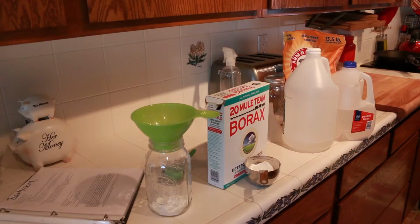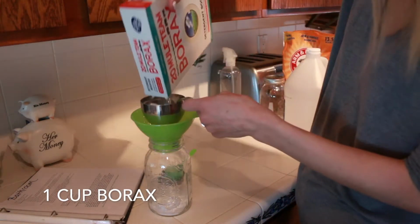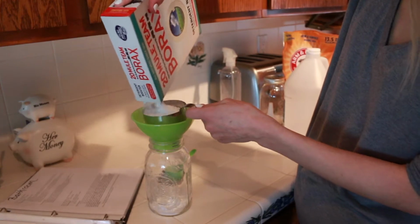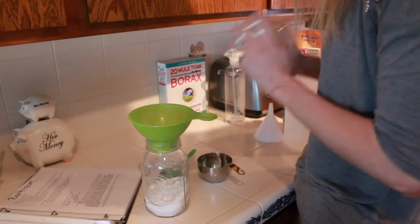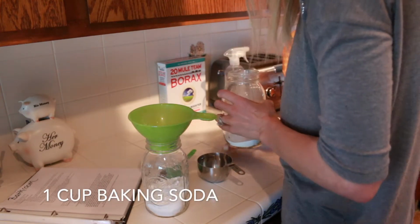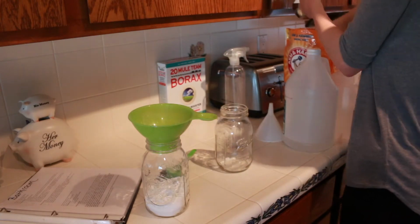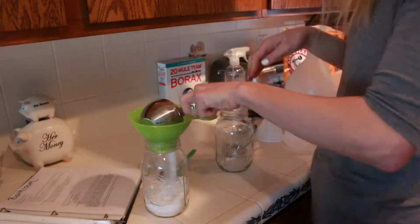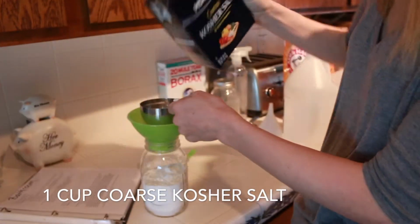I also needed to prep some more of my DIY cleaning stuff for the guests, because I know they were going to want to clean the house. That's just what they do, even though I cleaned it before we left. So I'm making a DIY toilet scrub here, and I'll try to put the measurements, but it's just equal amounts of borax and baking soda. And this one had some kosher salt as well.